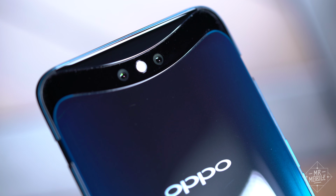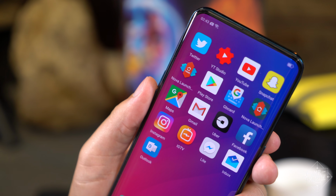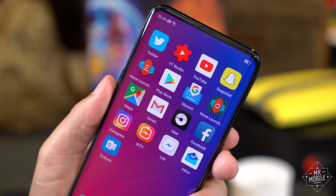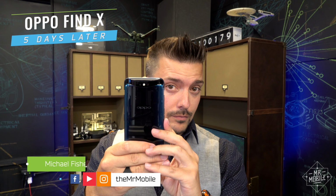It's this peculiarity that has a lot of folks hesitating at the checkout button. But that's not what they should be worried about. I'm MrMobile, and I've spent 5 days with this phone. Let me tell you why I'm not going to make it 6.